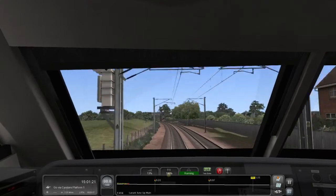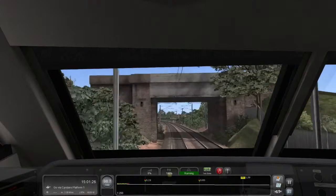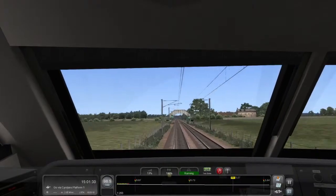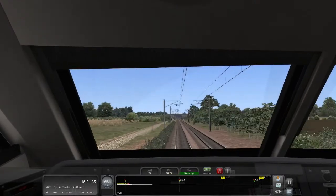Victoria to Tunbridge doesn't happen in real life either, okay? Long chain across Hastings. You could do it from Tunbridge to Hastings. Indeed you could.